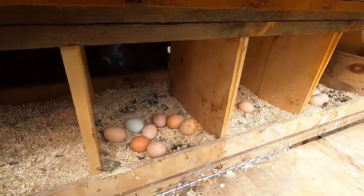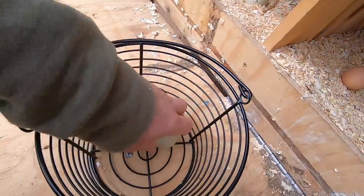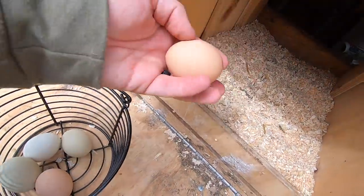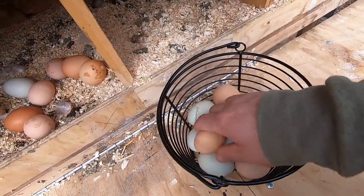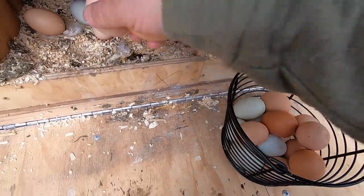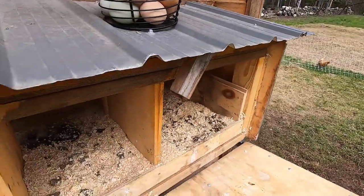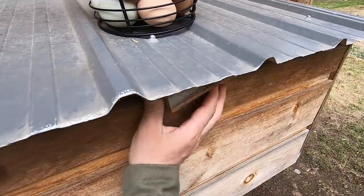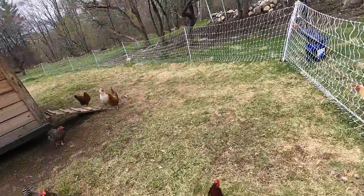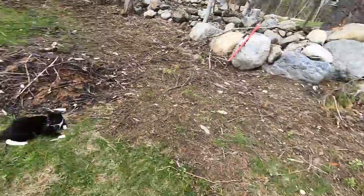Oh, dirty eggs. These ones are nice and clean. Tanner, you gonna chase the chicken in? There you go. House. Go to the house. Let's go.